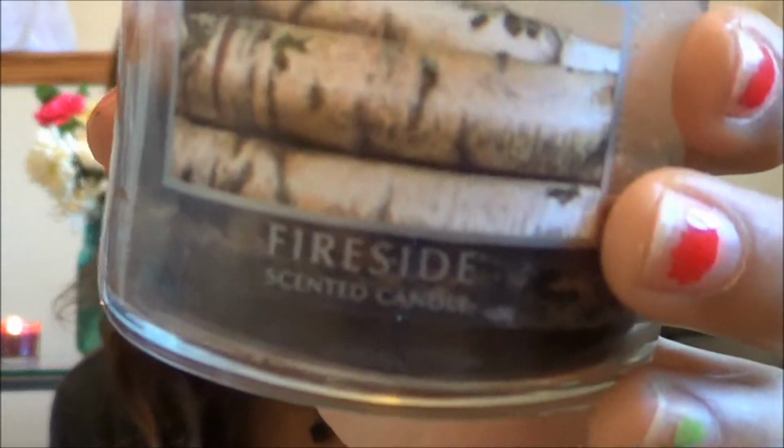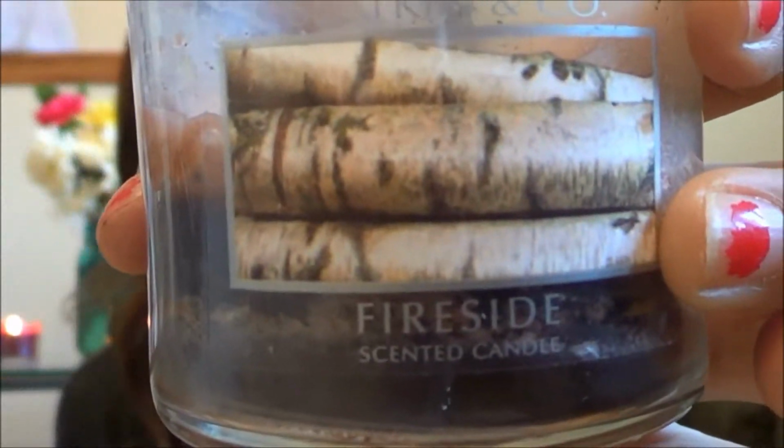And then just a couple of random things that I've used up lately. I finally burned up my bathroom candle. This is the Fireside candle from Bath & Body Works. I absolutely love the way this smells. It just reminds me of winter, because this was the first Bath & Body Works candle that I ever bought, a Fireside candle, and I bought it in the winter, and so it just reminds me so much of winter time and sexy men in plaid. I don't know. I just absolutely love the way this stuff smells. It's got that good cologne-y smell to it.